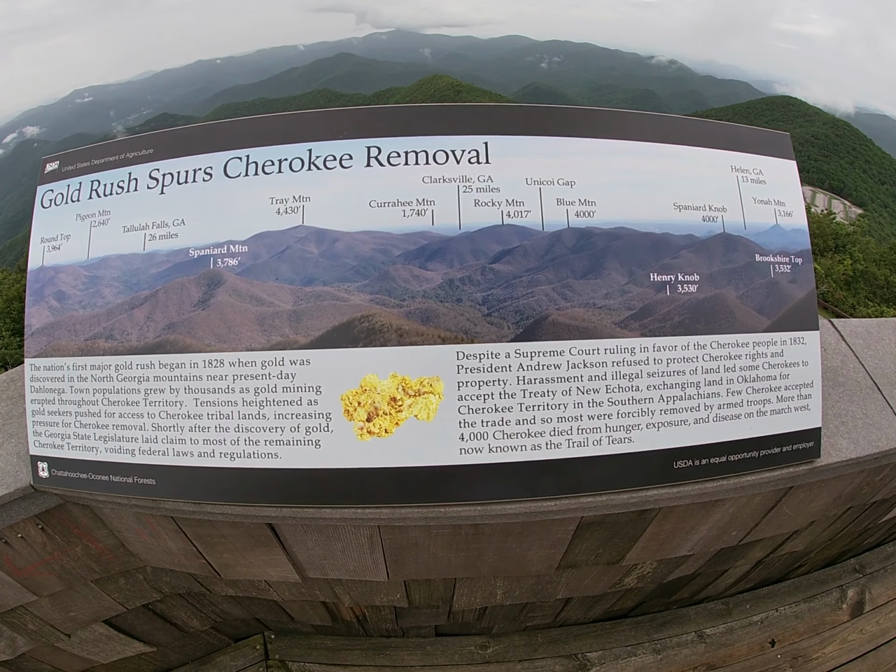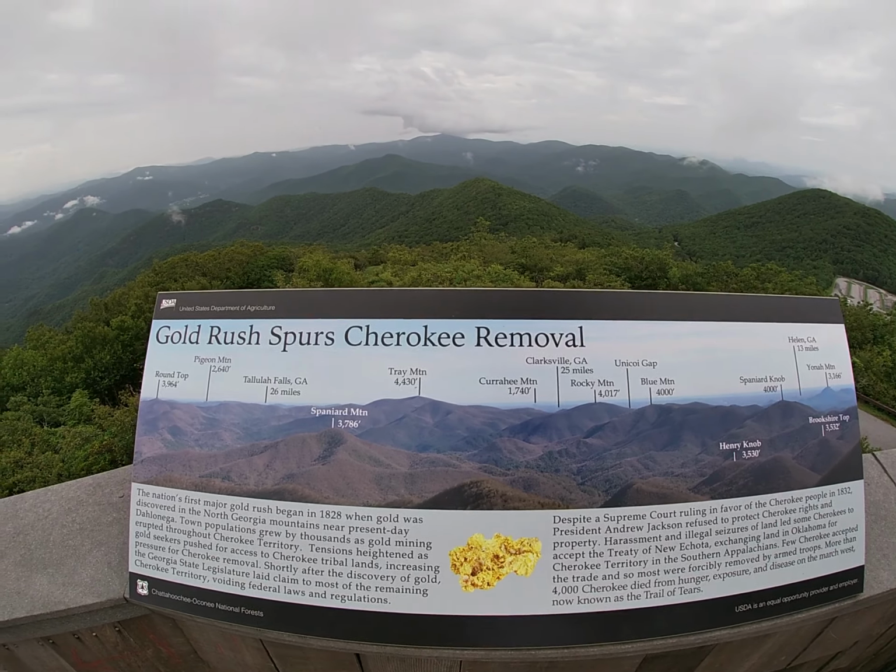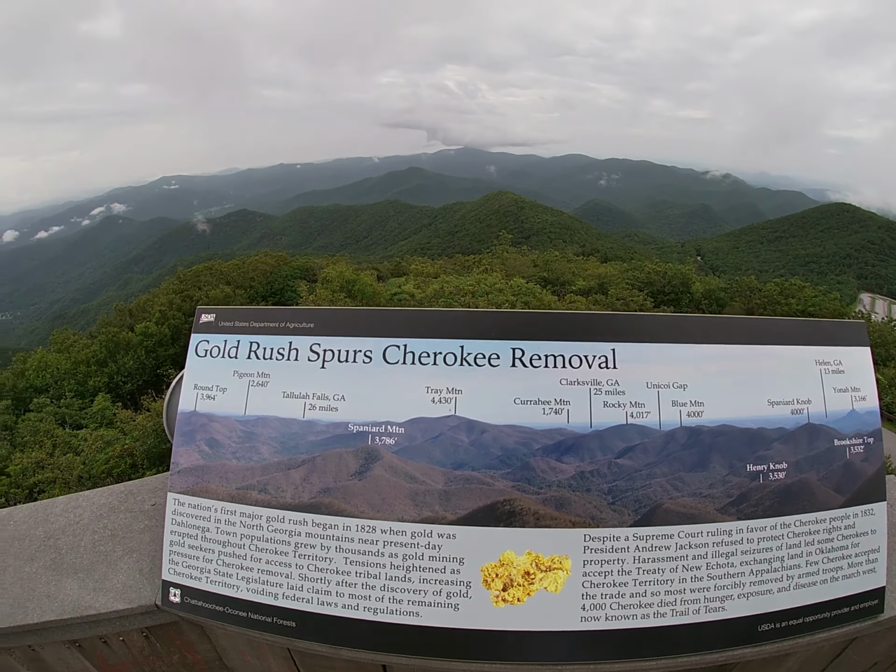Now we're looking to the east, and this is the direction that we look to see the state of South Carolina. And finally, we turn our eyes to the west. And again, there aren't any other states to see in this direction.